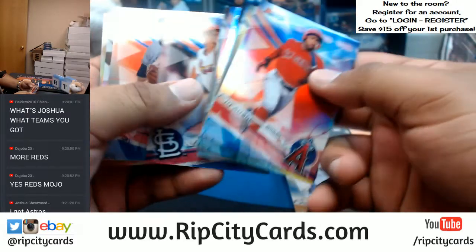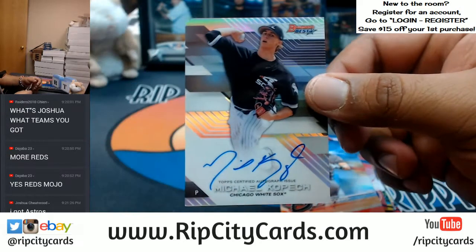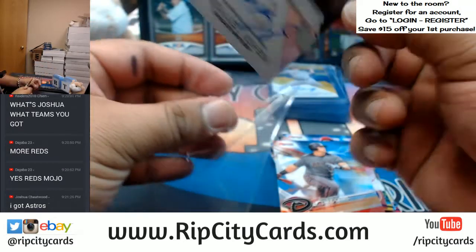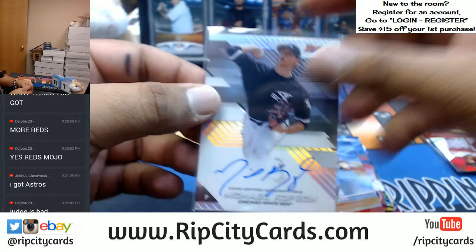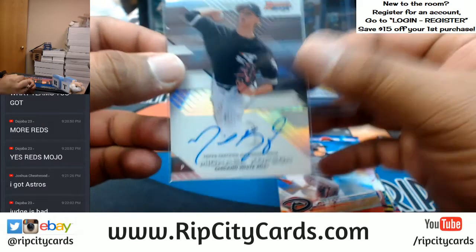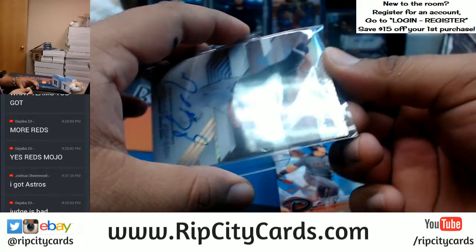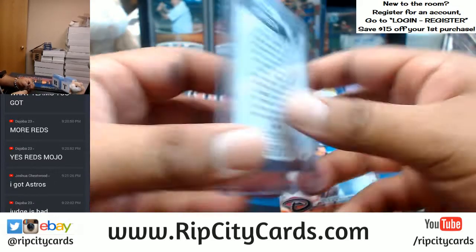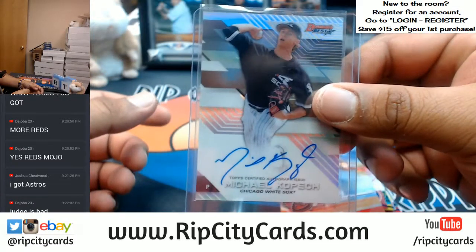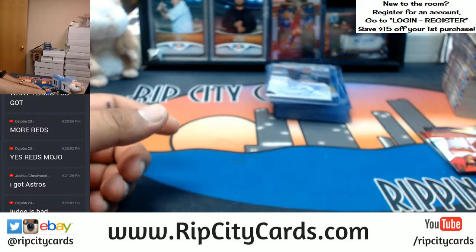Final hit is going to be for the White Sox, Michael Kopech. The on-card auto for the White Sox. Judge is bad only if he doesn't play for your team. And there you go, White Sox, getting a hit at the very end. Not numbered, but still nice. There you go. And that was a break, guys.